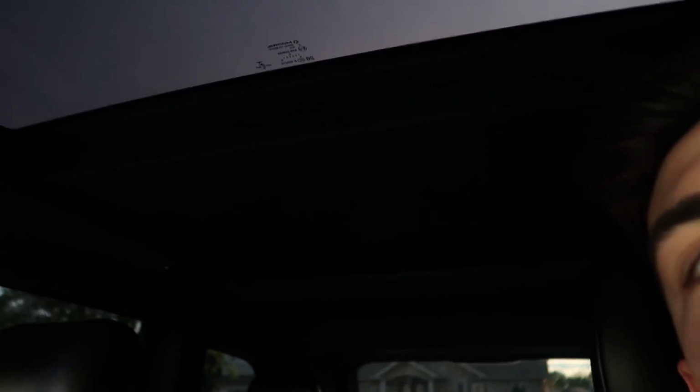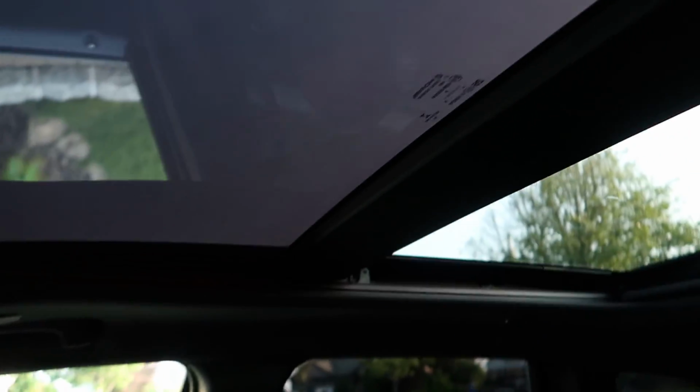It's got a double panorama sunroof. Like, I'm just gonna pop it open right now. This isn't an option on the car, but I genuinely do like the sunroofs. It gives a really nice aesthetic for the exterior of the car. I know that sounds kind of weird, but on the outside, it looks really nice as opposed to the inside. I mean, it's cool on the inside too. I don't use it as much, but I do enjoy it.